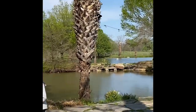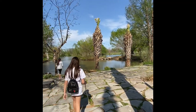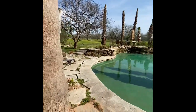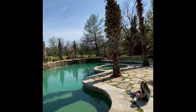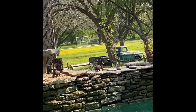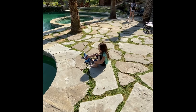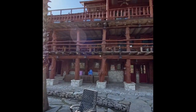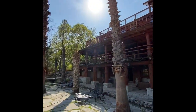Where is the statue? Over there? Yeah, right there. Oh, yeah. Cool. And the pool. Oh, look at the little truck over there. Let's go see it. Did you see? Where is it? Over there. Mom, I want to put my feet in the water. Mommy, that's a turtle. Look how pretty. There's a turtle. Where? Let me see. Oh, look! So little!